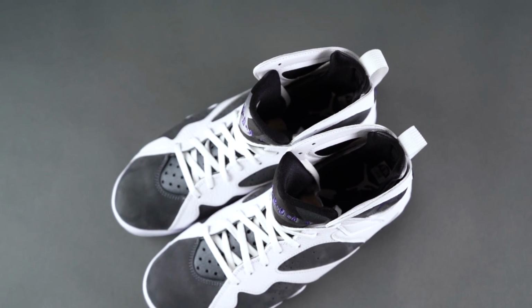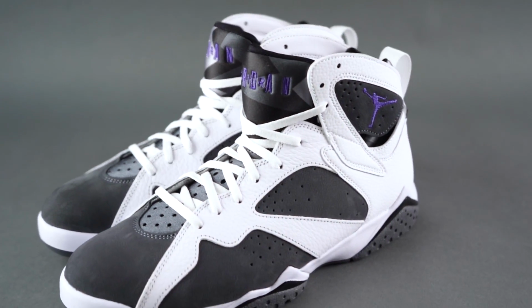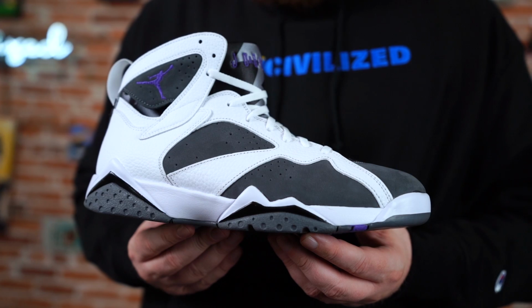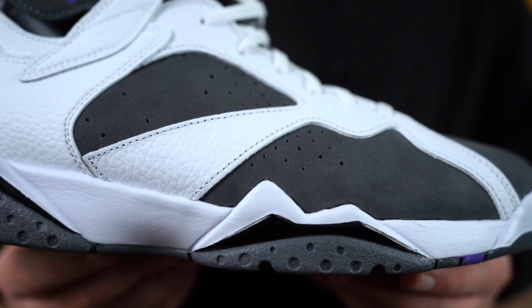But Buckets, correct me if I'm wrong here. I feel like you and I both really appreciate the Jordan 7. And I feel like it's kind of one of the models, one of the unsung heroes in the Jordan line. Do you agree? Yes and yes. And this is a really good colorway. So I think it's dope that they're bringing them back, even though, like I mentioned, didn't necessarily expect it.